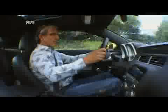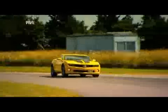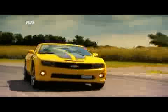When this car was released in America, it created a waiting list almost immediately, and that's no surprise. The SS does a better job than any muscle car ever before, and is guaranteed to make you giggle. Get in. Have that.